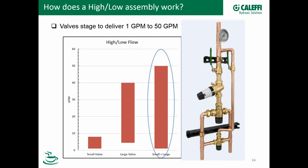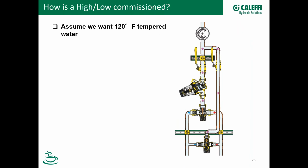I hope that's helpful. And what we're going to do now is bring Cody in, and he's going to talk to you about how this is all set up. Once you get it mounted, what's the process of commissioning it? So are you there, Cody? Yeah, I am, Kevin. Thank you very much.